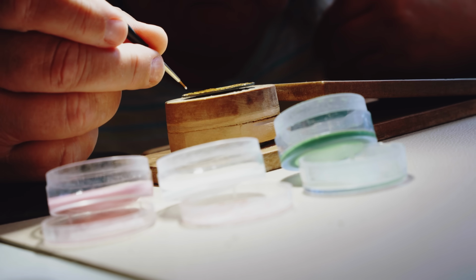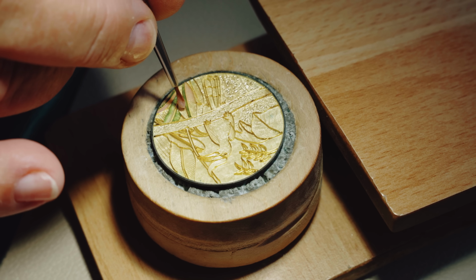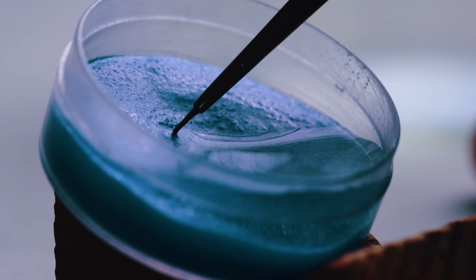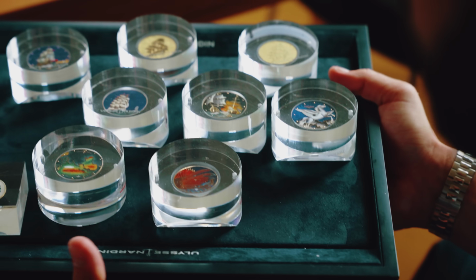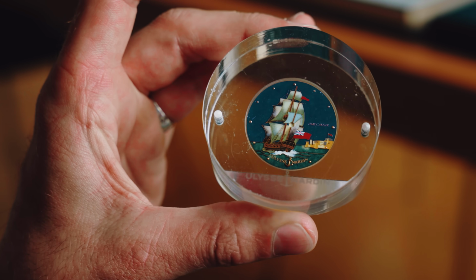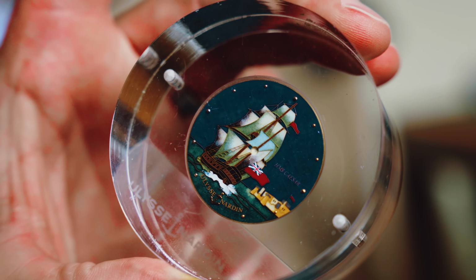There is also champlevé, where enamel fills pockets carved directly into the metal, and flinqué, where translucent enamel floats above engraved patterns, making the dial shimmer with light. The result is a dial that never fades, never scratches, its time captured in fire and glass.